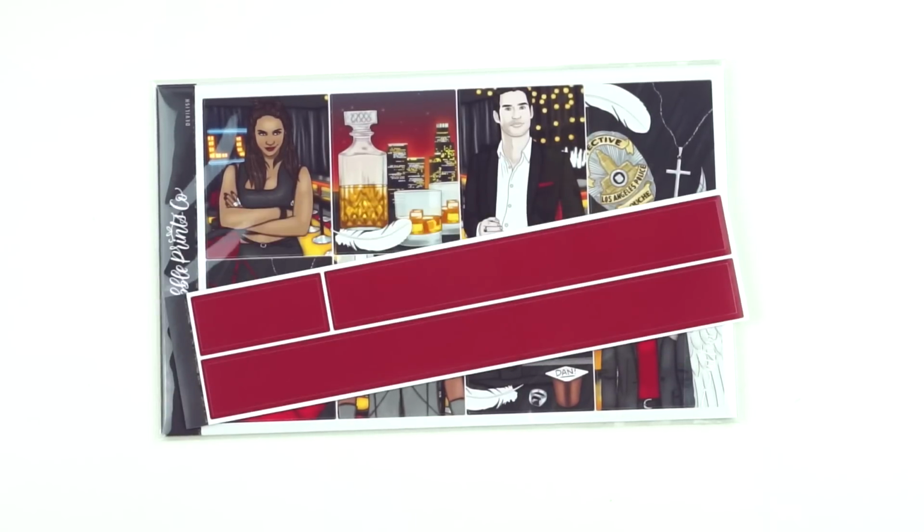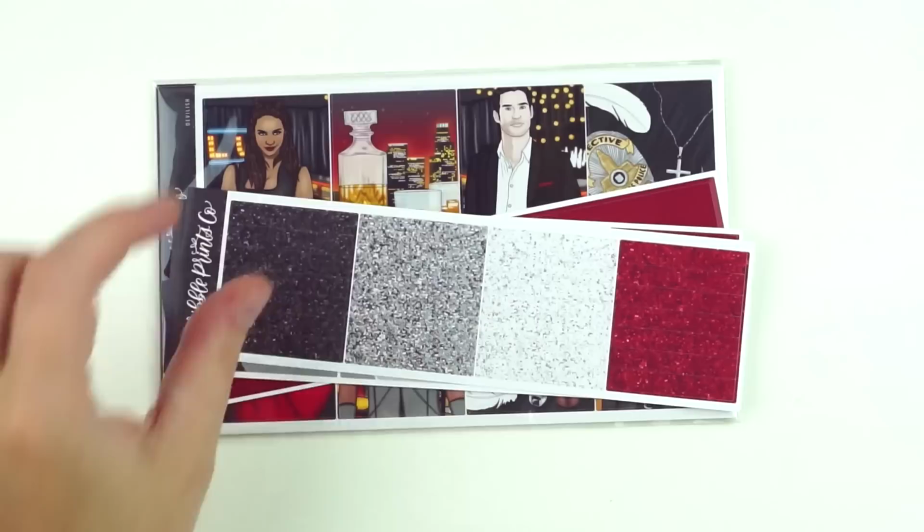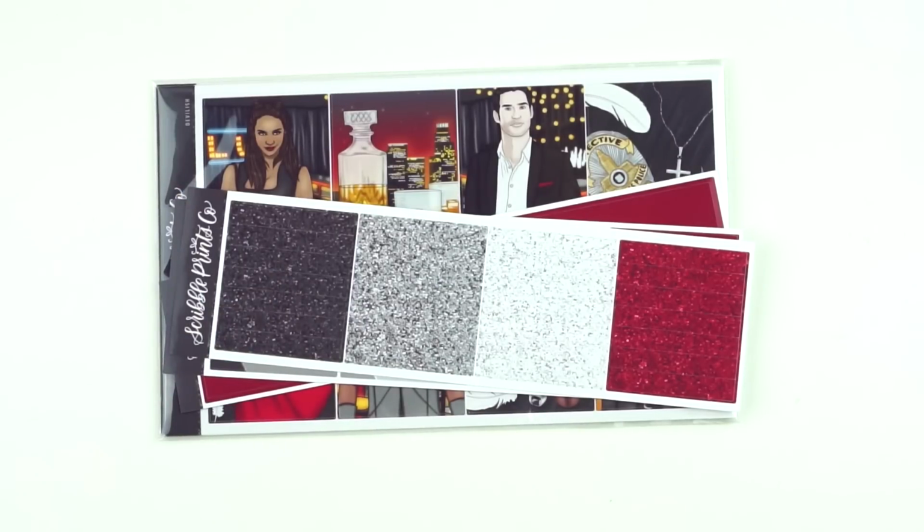So this is the 15mm strip if you want to add that on. There's also the option if you want to add on the label sampler, and then last but not least, there's also the option if you want to add on the glitter headers.